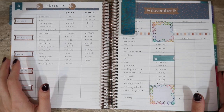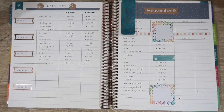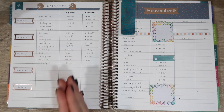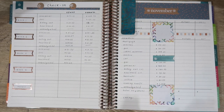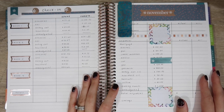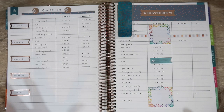Now I have to say one thing. With budgeting in general, one downside about a budget, unless you do it a different way, is that you're making it at one point in time, and you're doing it with the knowledge that you have. Sometimes there are going to be situations where you don't know something's going to happen, or you forget to add something because you are human, and that's completely okay.